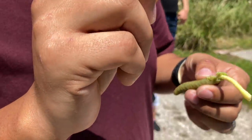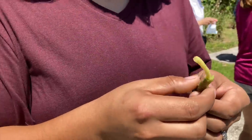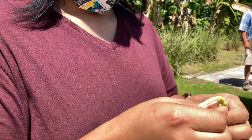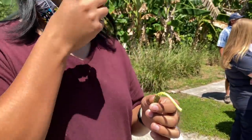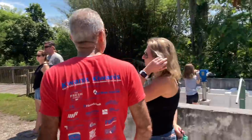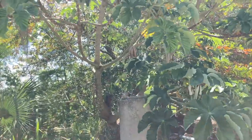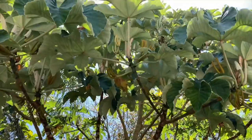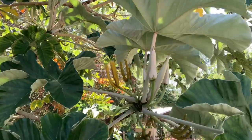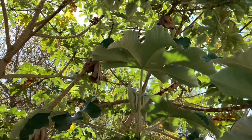It kind of reminds me of a kiwi texture. Yeah, what is it? This is fruit from the cecropia tree. That's the tree that's right over there. This is the fruit that grows on it. It's not real sweet, but it is sweet. Yeah, it's different. There's the tree. I'll try to get a close up of it. Can y'all see that? It does look like little fingers. You see the fruit that's up there. You see these fingers up there. Very unique tree.